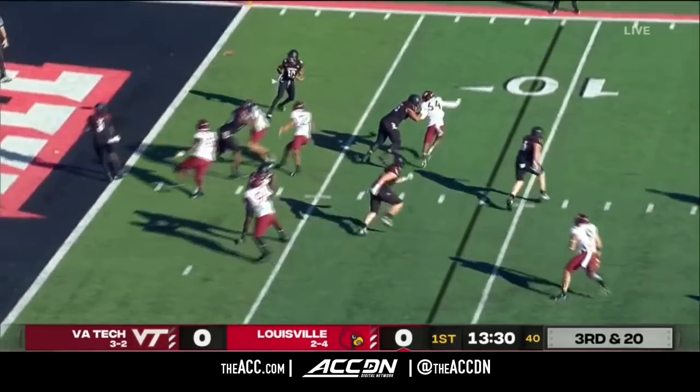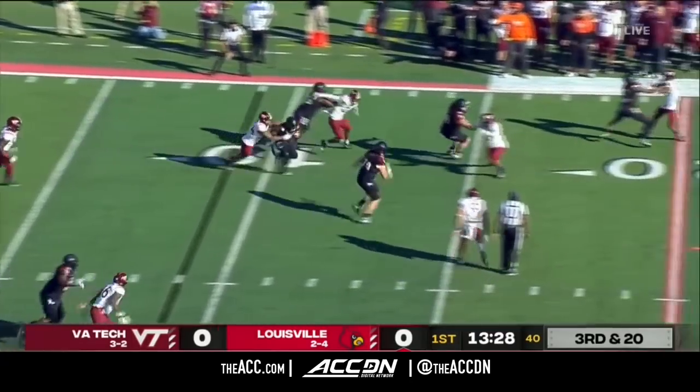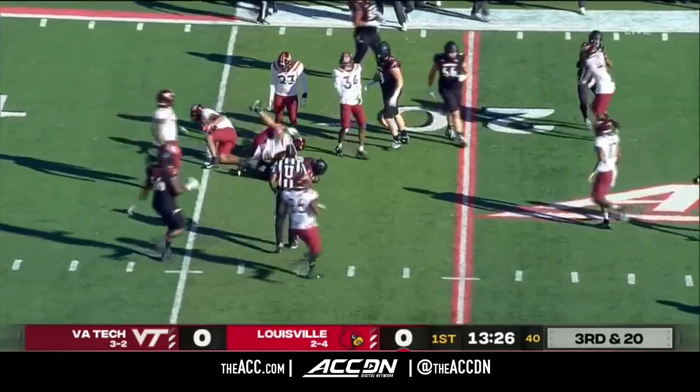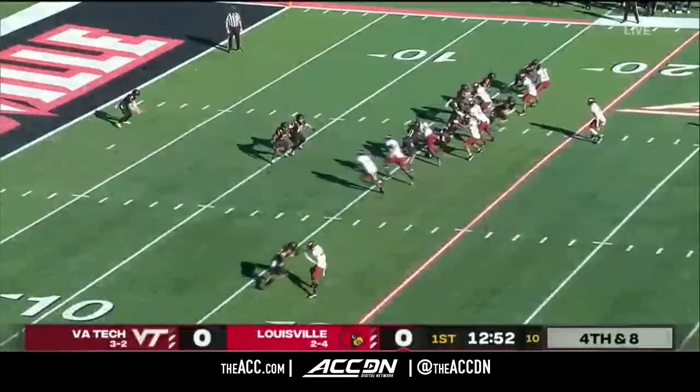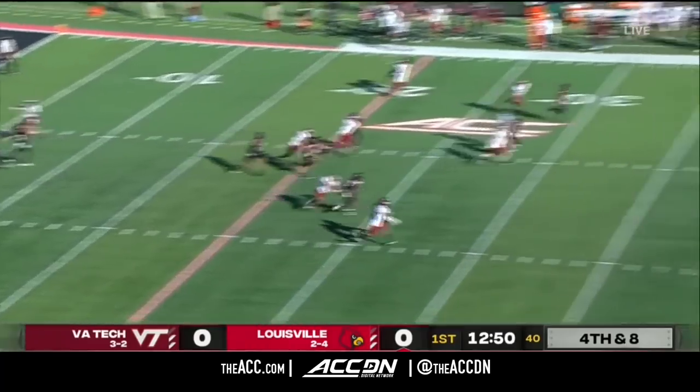And Cunningham to throw, pressure coming, and here's Hawkins in the flat. And he will get to the 16, 17-yard line. And comes in averaging just under 39 yards. Will punt it away.